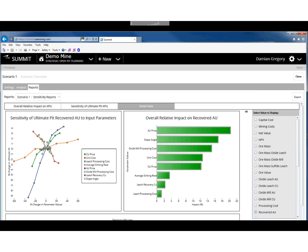The key performance indicator that I show at this time is recovered gold. You can see on the right-hand side we have a list of quite a few KPIs that we can select from. The graph shows the change in recovered gold of the ultimate pit in response to changes in the input parameters that are shown on the legend. You can see the 8 parameters that have been used: copper price, mining cost, leach processing cost, average sinking rate, gold price, oxide processing cost, leach recovery for copper, and slope angle.